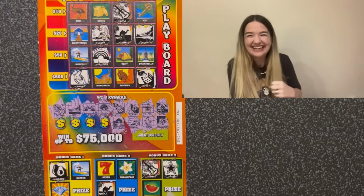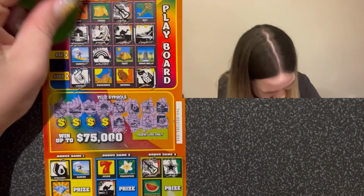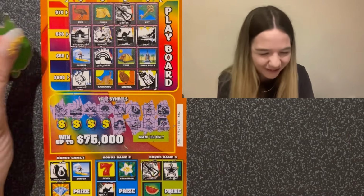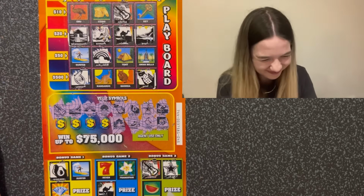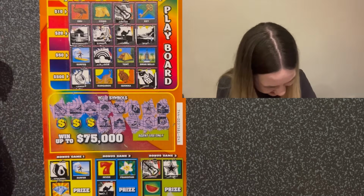Yay! Awesome! $20! Okay, these are definitely taking the lead. Yes, awesome. I did a full book of these not too long ago, and I didn't even hit a 20, so that is awesome. Okay, cool. I'll stop staring at it.